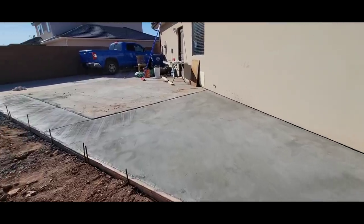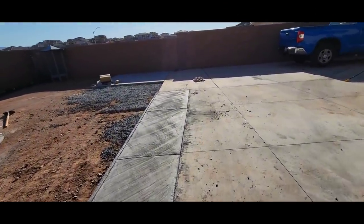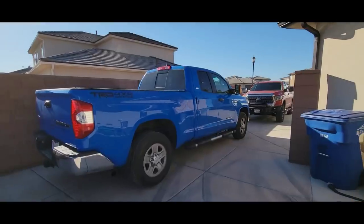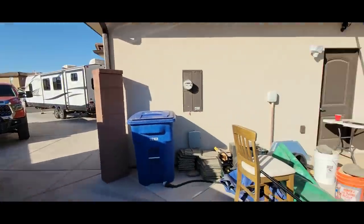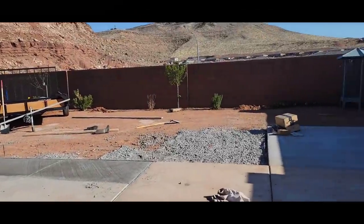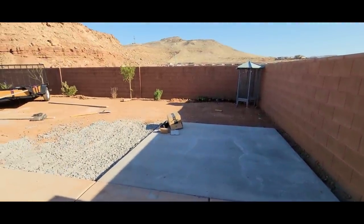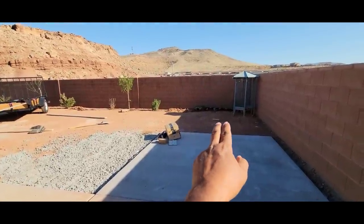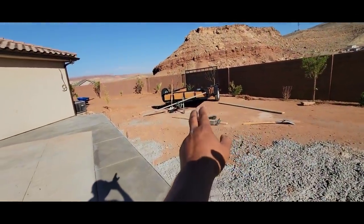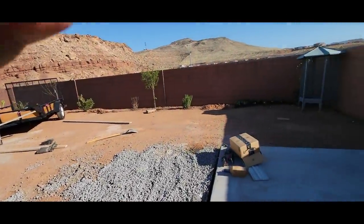All right, so looks like it's dry. Not too bad. Our project for today. Check the cement out. So we still have some big project ahead. We have to do another 10x10 back here. 1, 2, 3, 4, 5, 6, 7, 8, 9, maybe 9 more, and I can fill this whole place with cement.